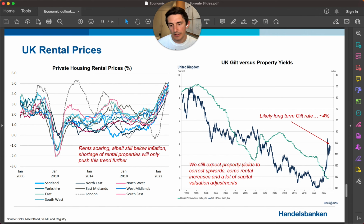So we would expect this to correct, and the way it would correct would be either or both through an increase in rents, which we've seen over here is going to happen. We've got rents increasing, so that means the yields will get better, and also capital value adjustment, so prices coming down. As we've seen from the previous slide, there's an expectation that prices will come down slightly, and those things will correct the situation we've got here.